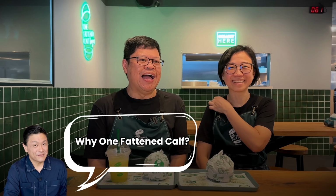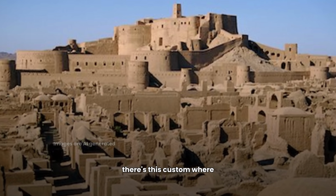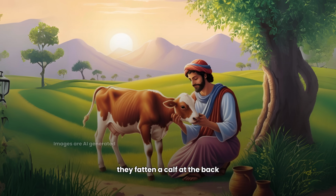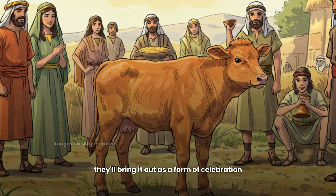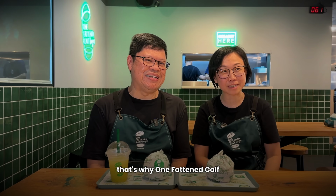Why One Fattened Calf? In the ancient Middle East, there was this custom where every time there's a family celebration, a big celebration, they fatten a calf at the back. And when there are these special occasions, they'll bring it out as a form of celebration. So we want One Fattened Calf to be a place of celebrations. That's why One Fattened Calf.